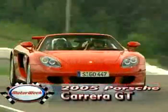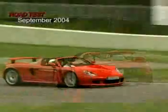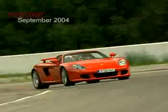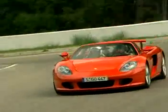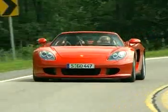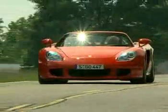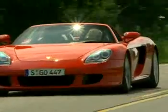Well, in the case of the 2005 Porsche Carrera GT, just about everything you can see, touch, and experience has the supercar superlative written all over it. Rather than base its ultimate street car on the 911 platform, Porsche engineers produced a machine that's as trick and technical as a Le Mans endurance racer.